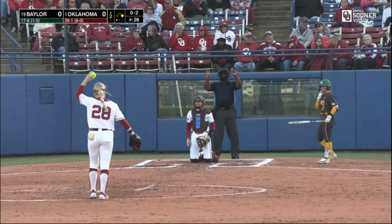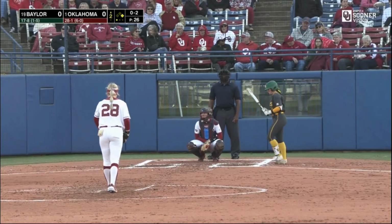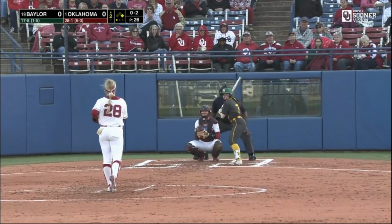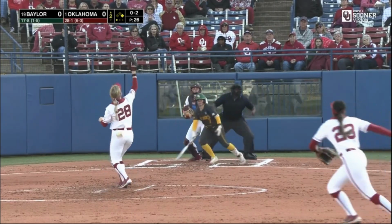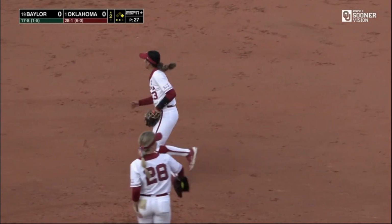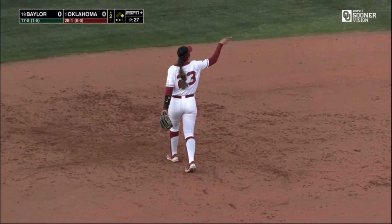Glenn Moore and his coaching staff, I mean, they've been there since before my time. And it's just always the consistency of his staff and the program. I mean, it speaks for itself and what they do. 0-2 is a looper on the infield. T.R.A. Jennings makes the catch. And there's two away. And here comes Anna Watson.